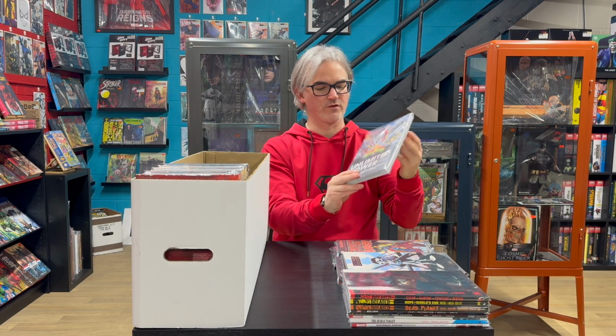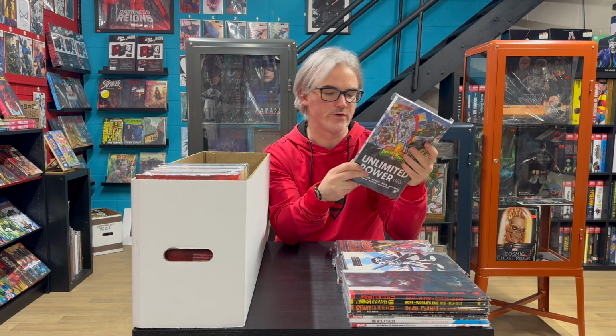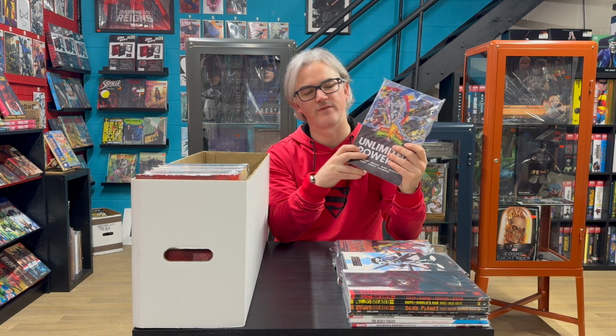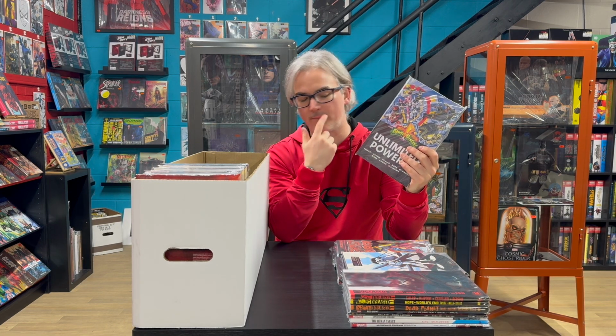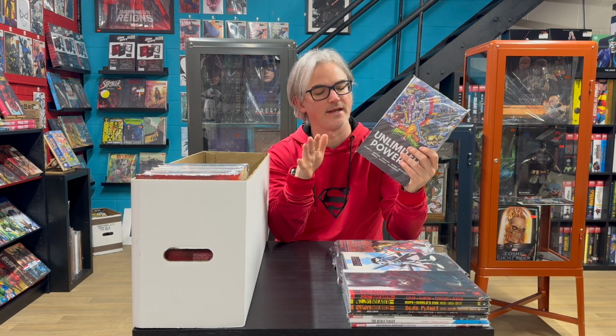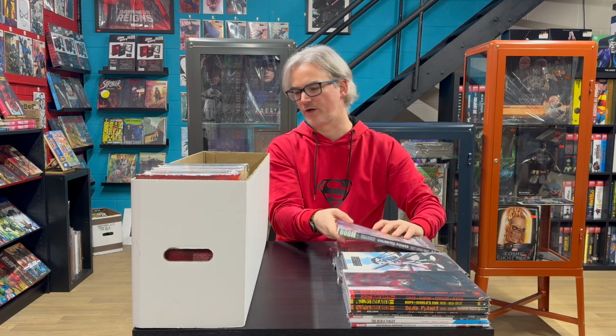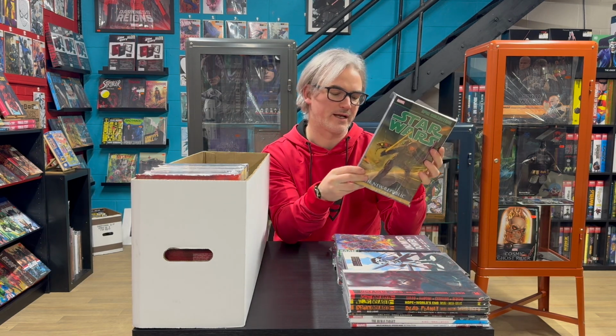Next up, we have Mighty Morphin Power Rangers Unlimited Power Part 2. This collects Mighty Morphin 7 to 12 and Power Rangers 7 to 12. So this is when it kicked off a little while back with Ryan Parent mostly guiding this. Mighty Morphin was one title, Power Rangers was another, but you kind of needed both. It was an interlocking story. So we have part 1 over there, and then this is part 2 out this week.